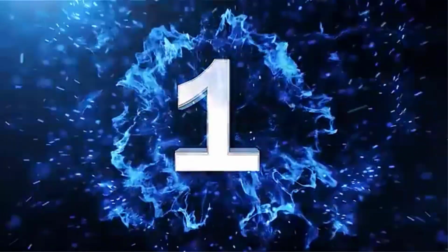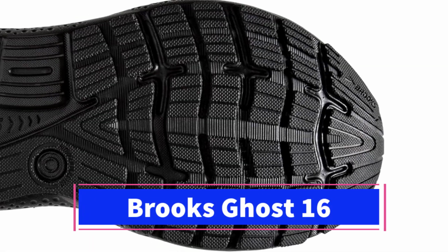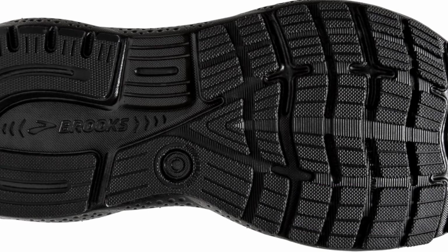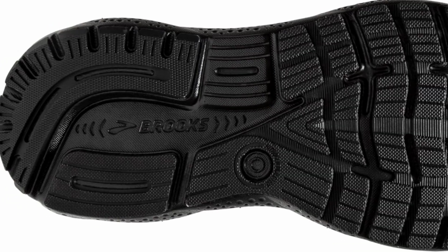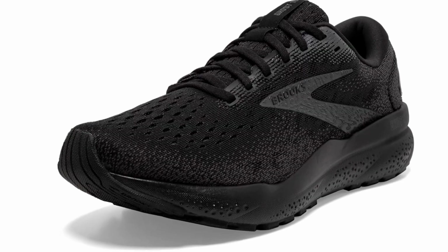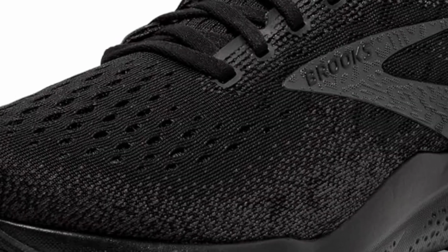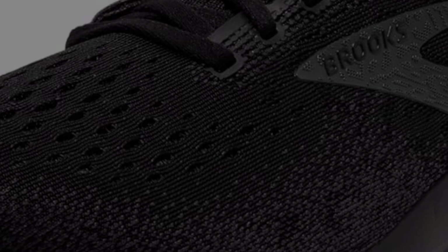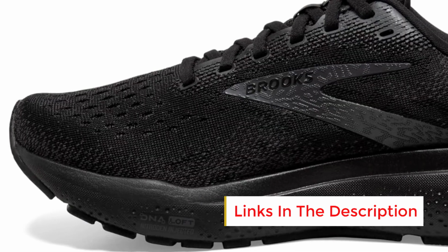Number 1. Brooks Ghost 16. The Brooks Men's Ghost 16 is a highly regarded neutral running shoe designed to provide exceptional comfort, support, and performance for runners of all levels. As the latest iteration in the popular Ghost series, the Ghost 16 continues Brooks' tradition of blending innovative technology with reliable durability. Specifically engineered for neutral runners, those who have a natural foot strike without excessive inward or outward rolling, this shoe offers a balanced combination of cushioning and responsiveness.